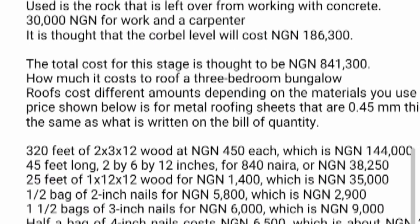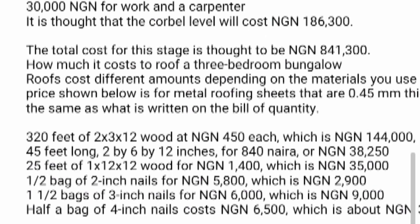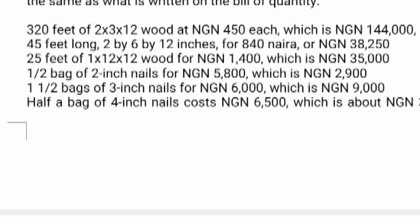8 bags of cement at 4,600. I've been saying this, 4,600 naira, which is 36,800. The rest of the sand will be used here, so use the stone that is left over in working with concrete. 30,000 naira for work and a carpenter, and it is thought that the lintel level will cost 186,300 naira. The total cost for this stage is thought to be 841,300.